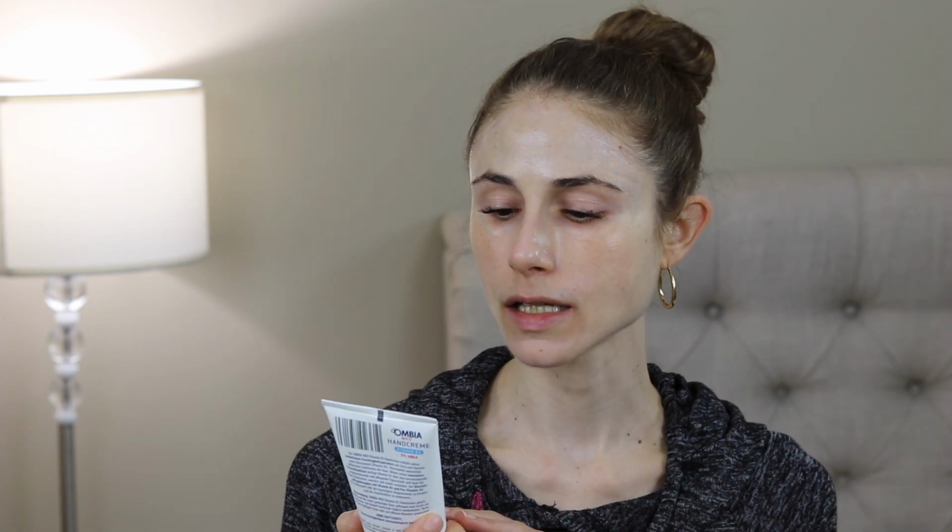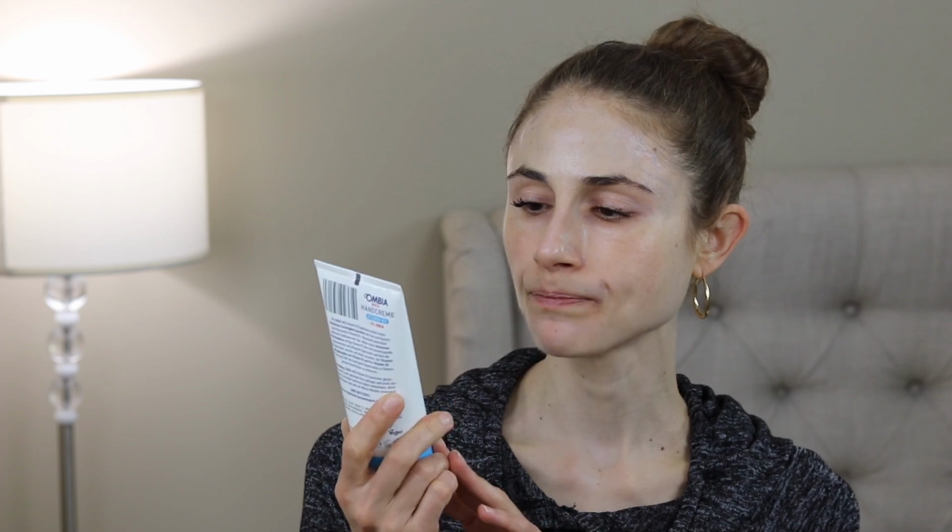For those of you in Europe, I'm not sure which countries in Europe, but a viewer sent me this product and it's fantastic. It is Ombia Med hand cream with 5% urea. So again, urea is a phenomenal ingredient for thicker areas of the body in particular, like your hands or your feet. And this has glycerin, another wonderful humectant, in it.